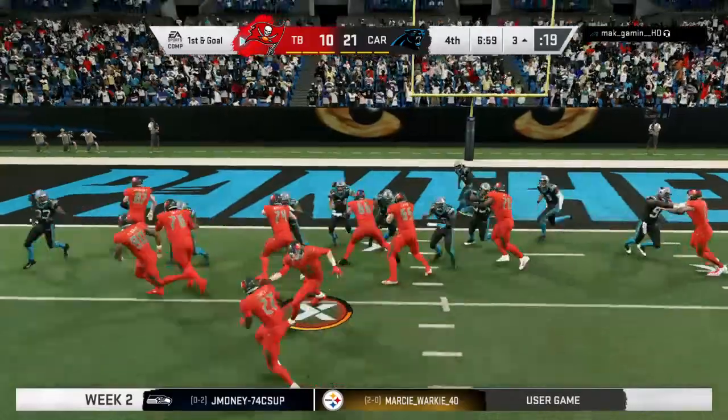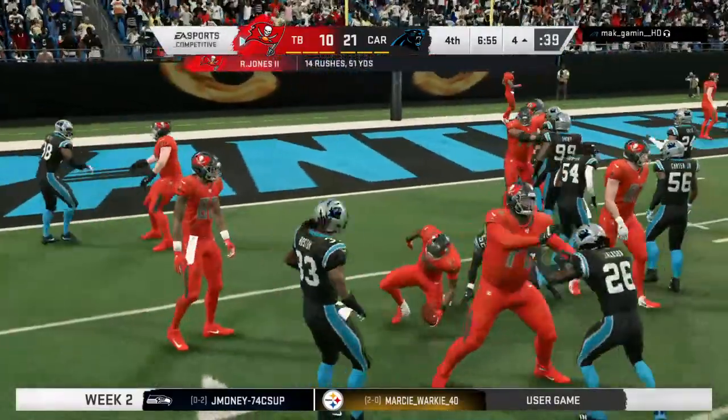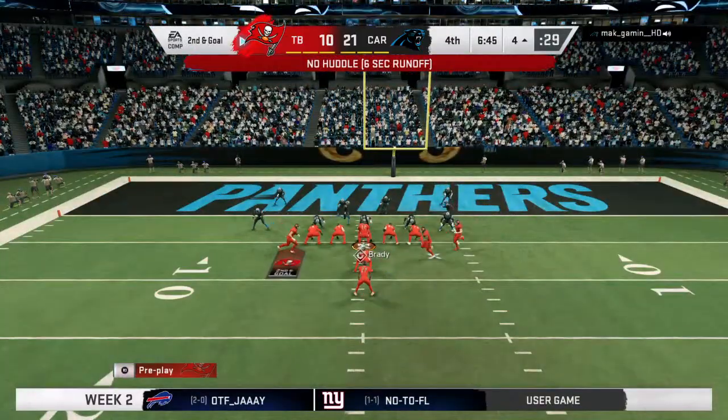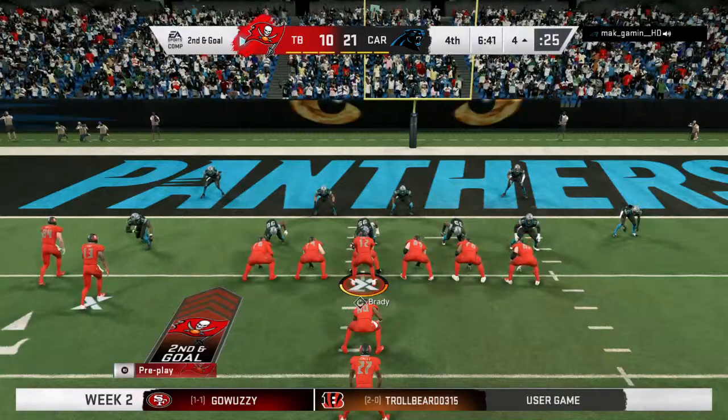They'll try and run it in with Jones. And this one will wind up with him losing yardage back to the 4-yard line. That sends him 2 yards in the wrong direction and leads to second down.